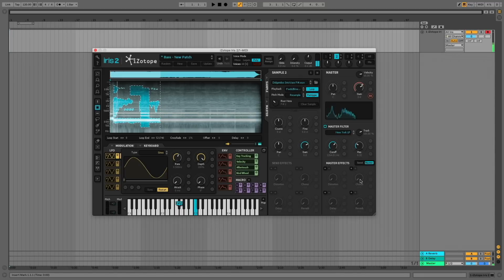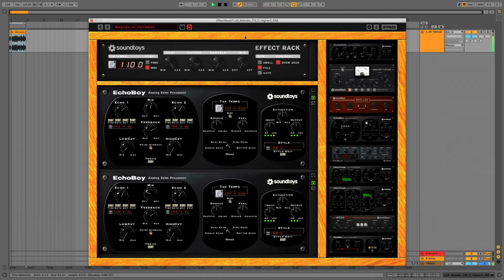That's all very nice. What I really want are some effects. I'm going to go for these guys. So with a few clicks, you can start to create really abstract sounds that you'd struggle to make any other way. And yeah, for my money, Iris 2 is an absolute banger, and the Isotope Holiday Collection as a whole is worth investigating immediately. At 8 is the Soundtoys 5 bundle by Soundtoys.